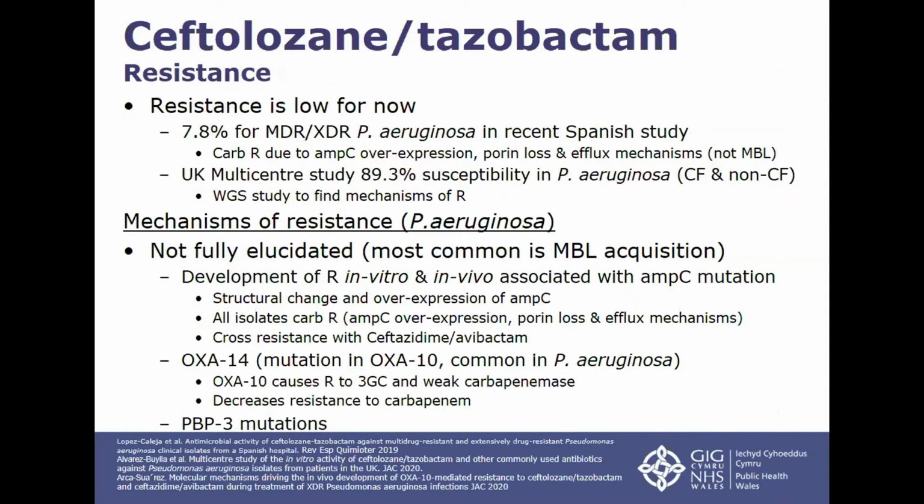For resistance mechanisms, pretty low again. 7.8% of Pseudomonas from a recent Spanish study were resistant to ceftolozane-tazobactam, and a study in the UK found that just under 90% were susceptible. The resistance mechanisms aren't really fully elucidated, as with Caz-Avi, but there have been some odd things associated: structural changes or overexpression of AmpC, and cross-resistance with Caz-Avi, things like mutations in OprD in Pseudomonas aeruginosa, and even some PBP3 mutations have been associated with them.